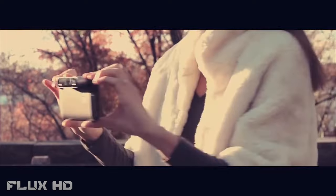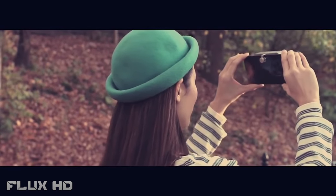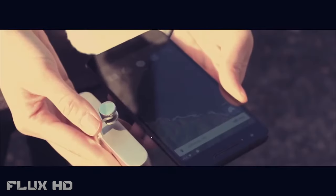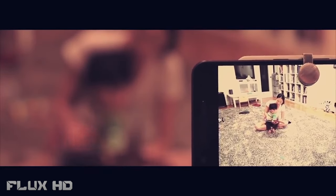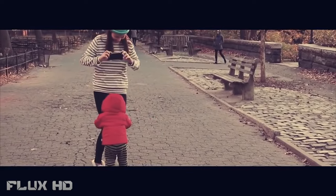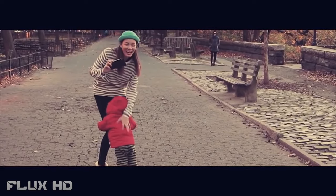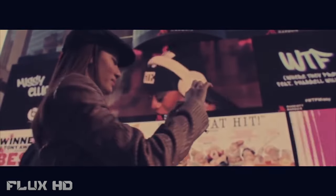Meet Teleport, an entirely new way to capture and relive the best memories of your life through the power of virtual reality technology. To capture those special moments, simply plug the Teleport camera in your phone and start shooting instantly. It's that easy. Teleport camera has two lenses that work the same way our eyes see the world. It captures everything you see in 3D.